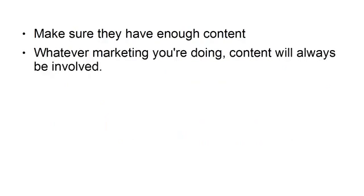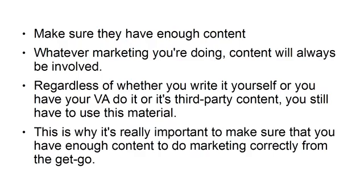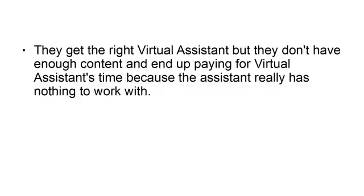Make sure they have enough content. Whatever marketing you're doing, content will always be involved. Regardless of whether you write it yourself or have your VA do it, or it's third-party content, you still have to use this material. This is why it's really important to make sure you have enough content to do marketing correctly from the get-go. This is how a lot of list marketers fail. They get the right virtual assistant, but they don't have enough content and end up paying for a virtual assistant's time because the assistant really has nothing to work with.